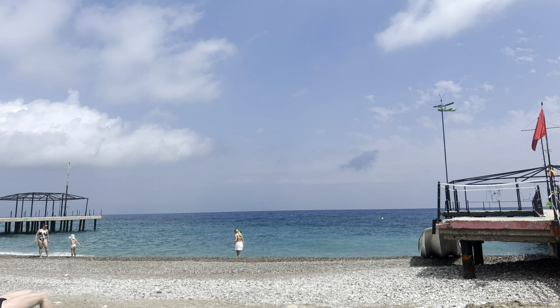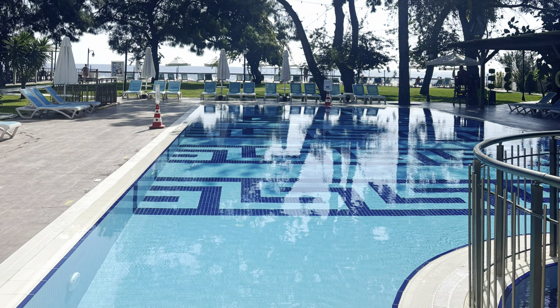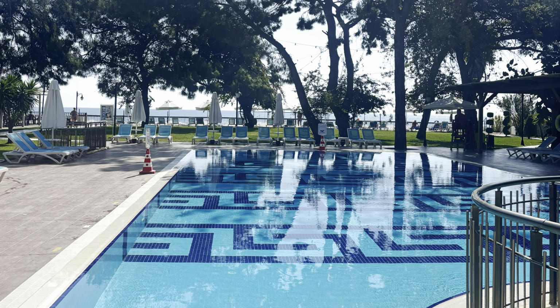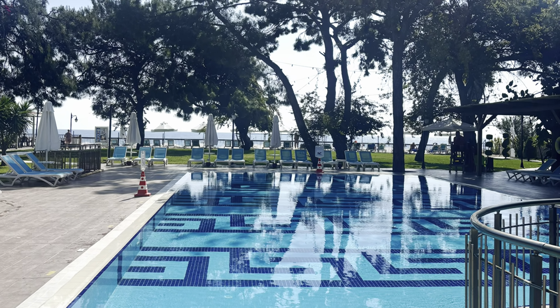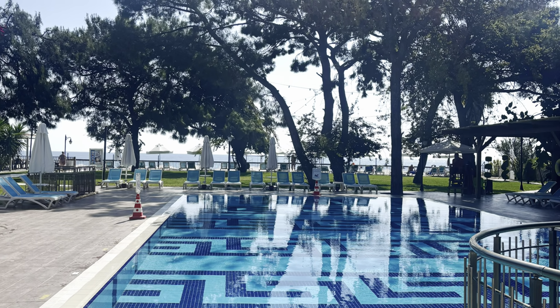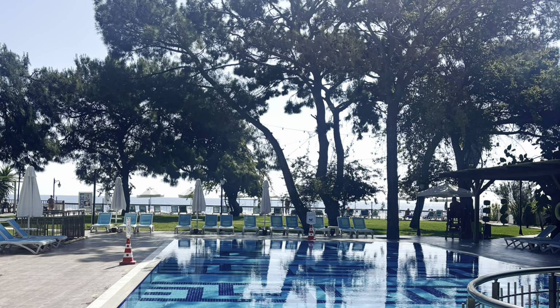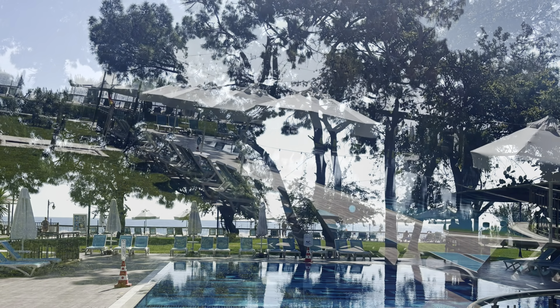The sea was lovely. It does shelf when you go in, and it's more of a pebbly shingle than overall sand, but really nice. Again, this is the quiet pool. We really enjoyed it here. The view was lovely. There was a nice breeze. There was some shade from the trees, but there was always some sun around the pool, so we found that a really nice place to sit.